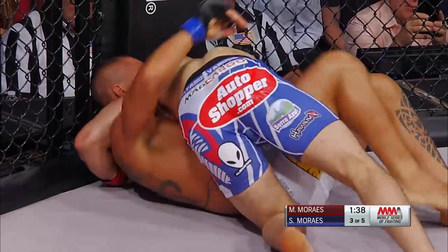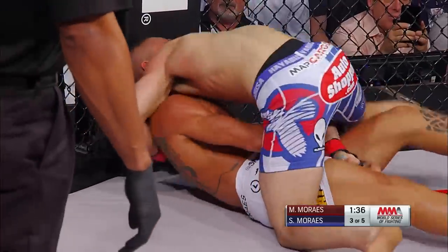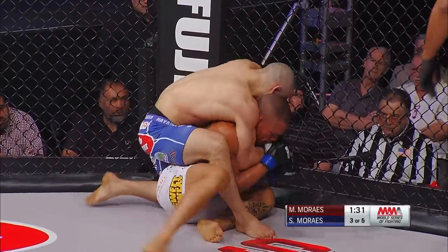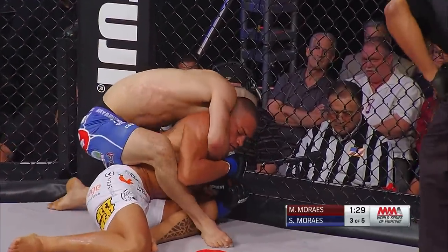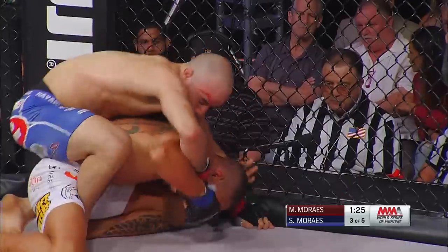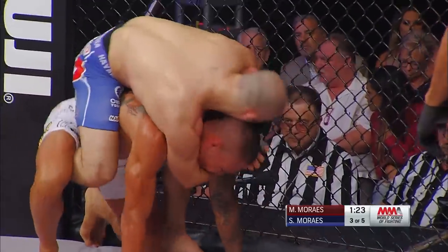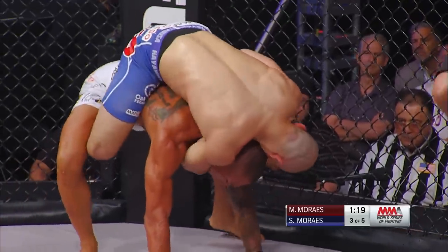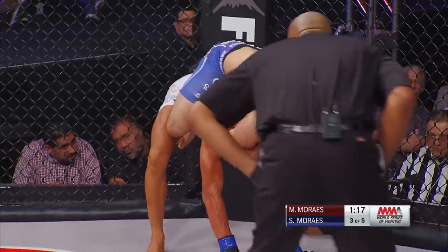He's got to keep moving. The referee's going to put him back up on a run. That's what he should have done right away. Full mount there, he takes the back. And, oh, great defense there. Sheymon recognizes that he's fishing for that rear naked choke. Hit a few times. This is all about survival now for Sheymon. Sheymon Moraes in a world of hurt with a champion on his back.